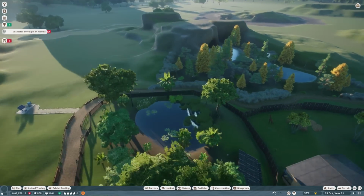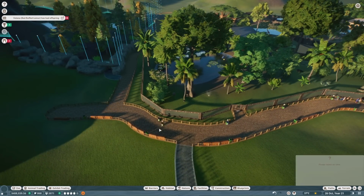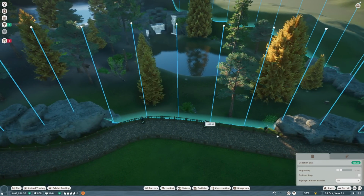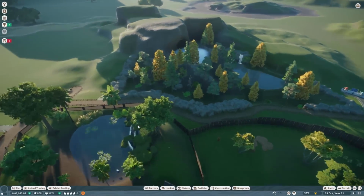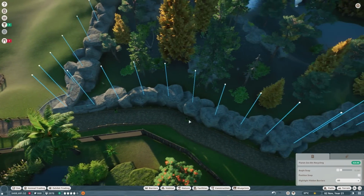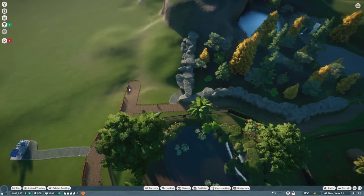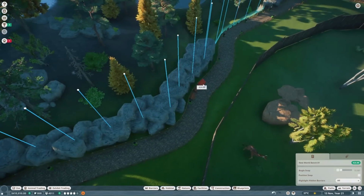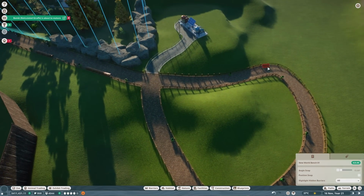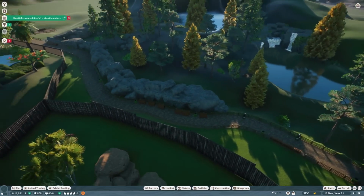We need to make sure that we've got some bins and some donation bins. So I'm going to put a couple of donation bins in here because it's the only areas that they're going to be able to see. And then we're going to put some normal bins in and some benches. Okay, I think that's good.